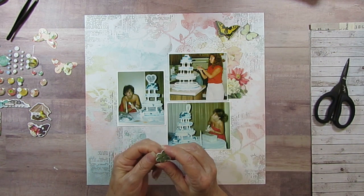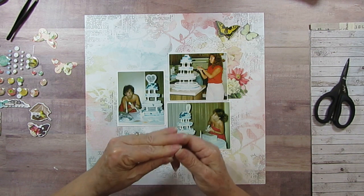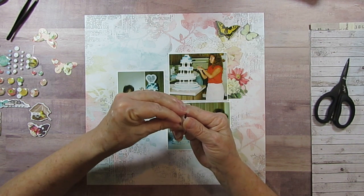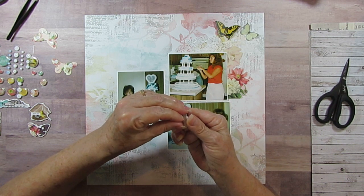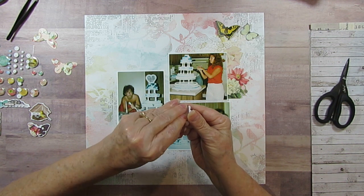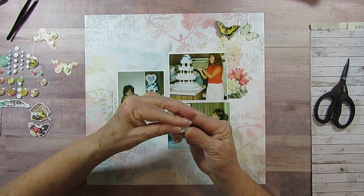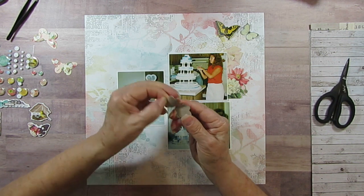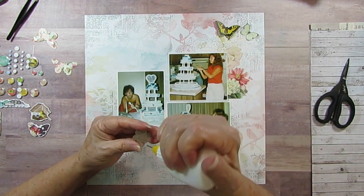Okay, so I'm using one of the chipboard flowers, if I can get the little paper off the back. I feel like I gotta sneak up on it to get it off there. I think I'm just going to be ripping off whatever comes off. Okay, so a little more than the back, but it doesn't matter because you always have to glue them anyway.